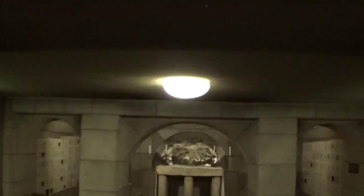It's a little chapel. Yeah. That's fascinating. Look at that, look. I love this little archway. That's so cool, man. That is awesome.